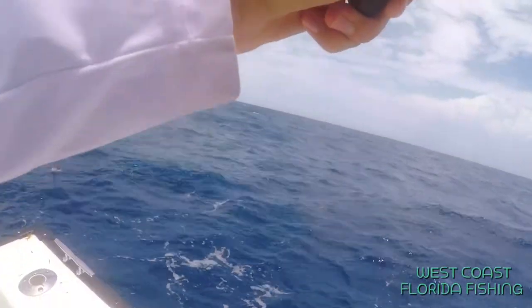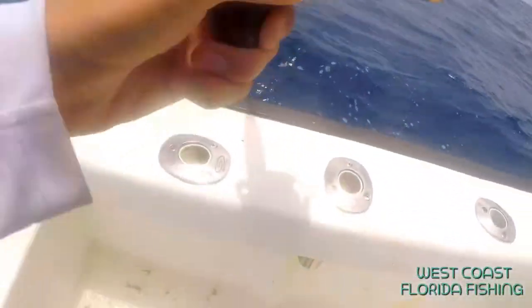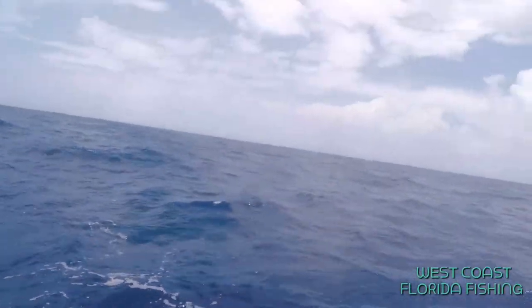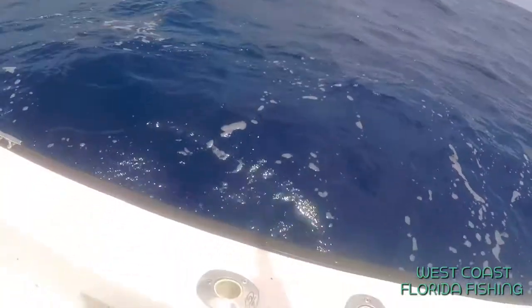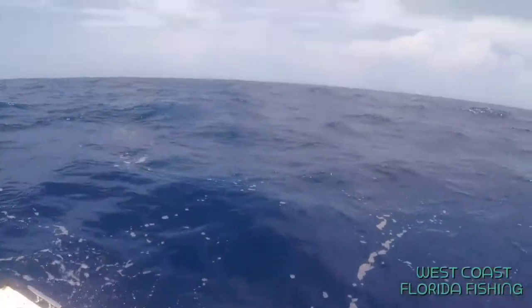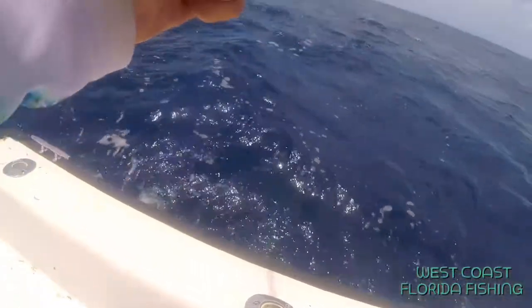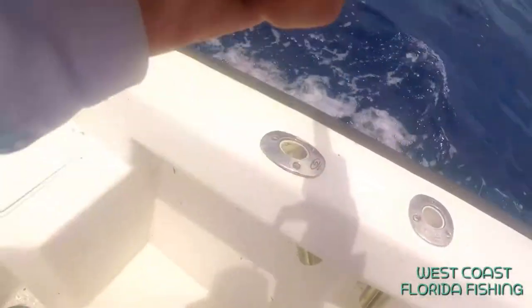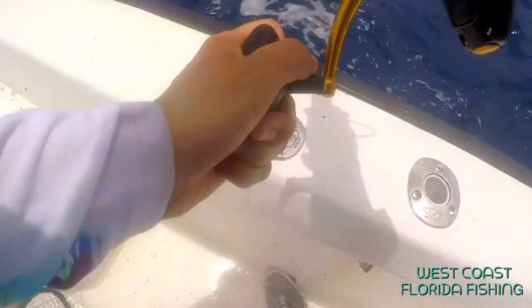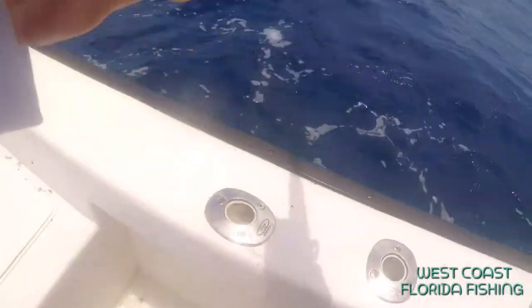Fish on! Fish on! Fish on! Heck yeah, let me find the... We got the net. Woo! Looking good. Might be edible, hopefully. Comes up here, I'll flip it off real quick. Alrighty. I'll try real quick.